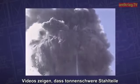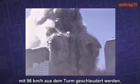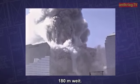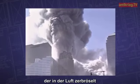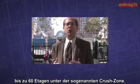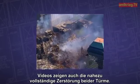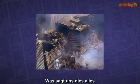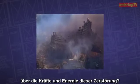Videos show multi-ton steel sections of hundreds of individual steel pieces ejecting out of the towers at 60 miles an hour for a distance of 600 feet. They also show clouds of debris pulverized in mid-air and isolated explosive ejections as many as 60 stories below the so-called crush zone. Videos also show the near total destruction of both towers.